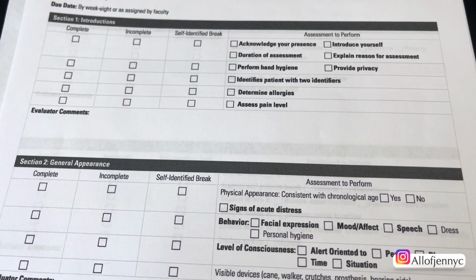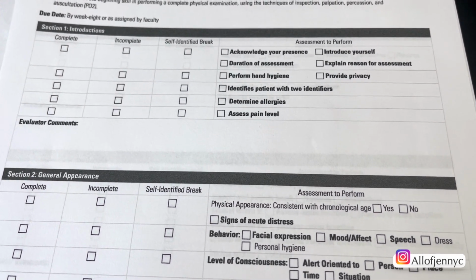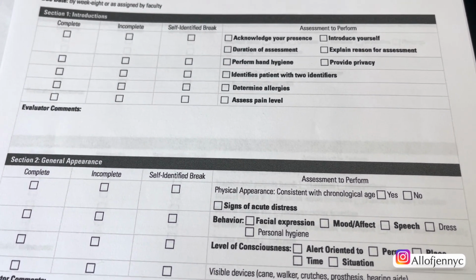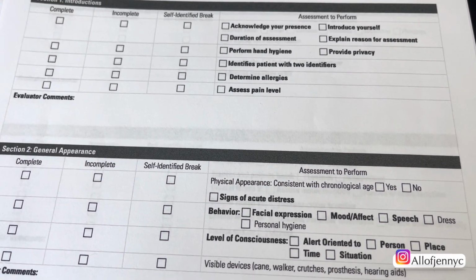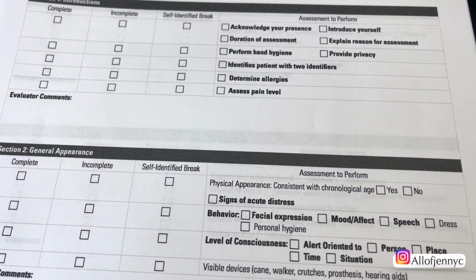Can I have your full name and date of birth, please? Okay, can I check your bracelet for identification? Do you have any known allergies to food, medication, or environment? On a scale from 0 to 10, with 0 being no pain and 10 being the worst, can you tell me your pain level for today?